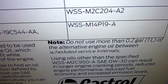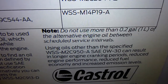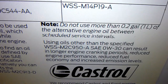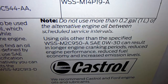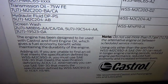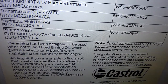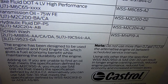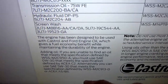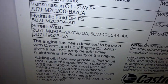It says here, using oils other than 0W30 can result in long engine cranking periods, which we don't want, reduced engine performance, which we don't want, reduced fuel economy, which we really don't want, and increased emission levels, which we don't want. So my answer to this question posed by many, many people is, I think you can definitely mix those two for my specific car, because look, it can take 0 or 5W30.